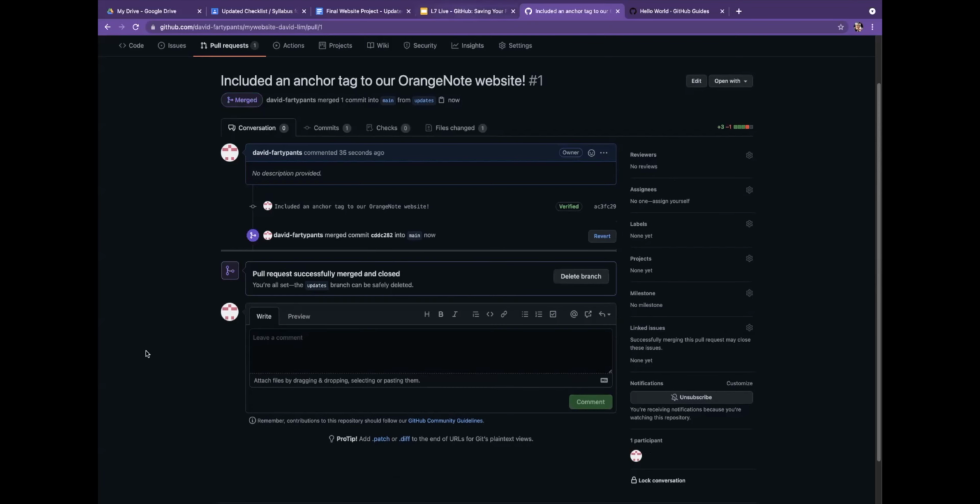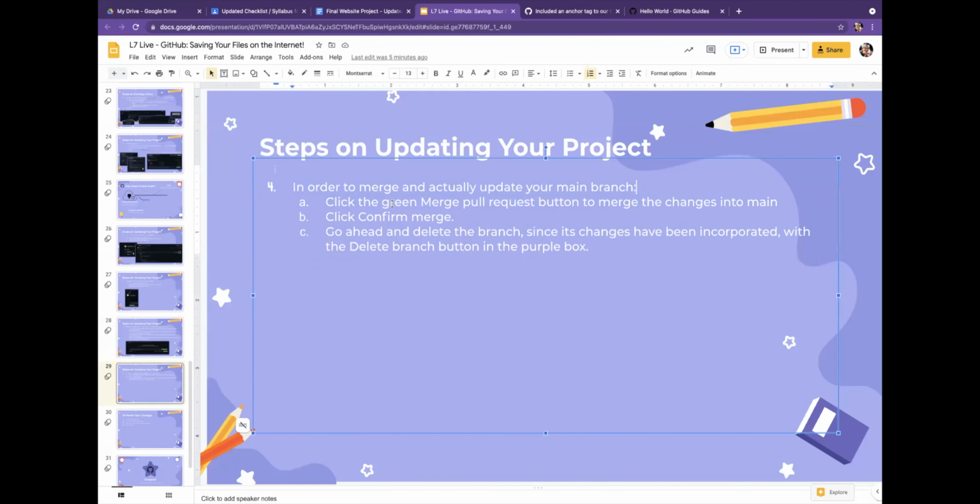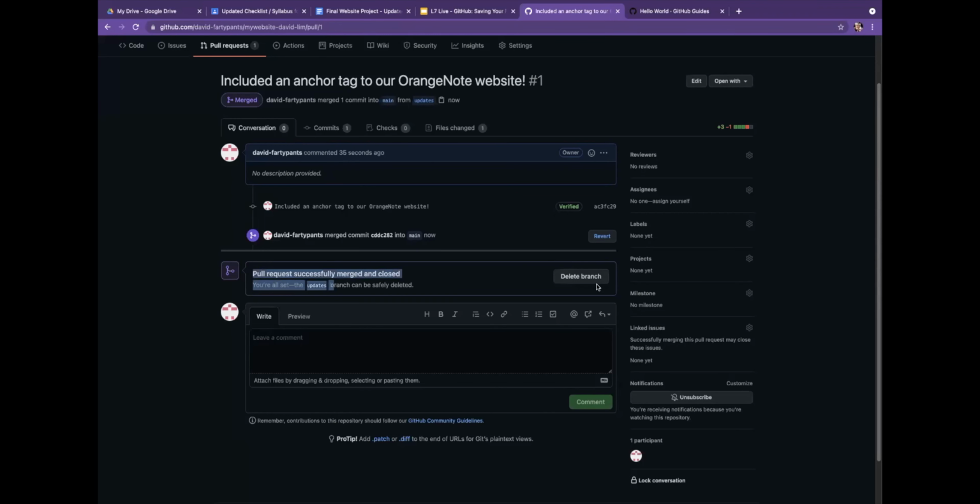And after merging, so in order to merge and actually update your main branch, click the merge pull request, confirm merge, and we're gonna go ahead and delete this branch because all the changes have already been incorporated. So right here in this purple box, we're gonna click delete branch. The reason we're doing this is because the changes we made on the anchor tag on our branch are already in our main branch at this point. So I'm gonna just delete it.